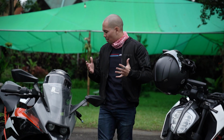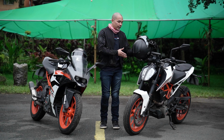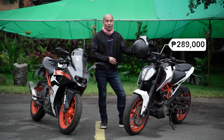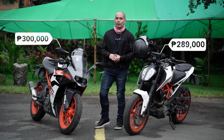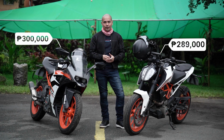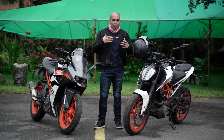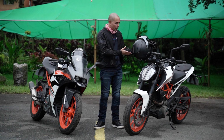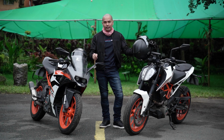Around some twisties and up and down the expressway, you can't go wrong with the 390 engine. It's what's built around it that makes a big difference. And what a difference it makes. You can get the 390 Duke for 289,000 Philippine pesos and the RC390 for 300,000 Philippine pesos. Very slight difference. Now, which would I choose? Well, for daily use, I would go with the Duke. But if I wanted to get a bike for the racetrack, I'd get this.